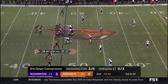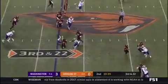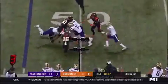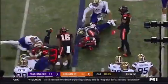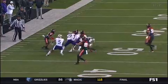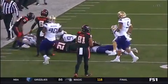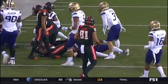I probably sound like a broken record about dead ball officiating, but I'm telling you it is very important, and we get a good job of it on this play. You can see that the player, number 56, well after the play is over, comes in to drive some opponents off the pile. This is the kind of thing that can only lead to trouble later on. So good job to get this as a dead ball personal foul.